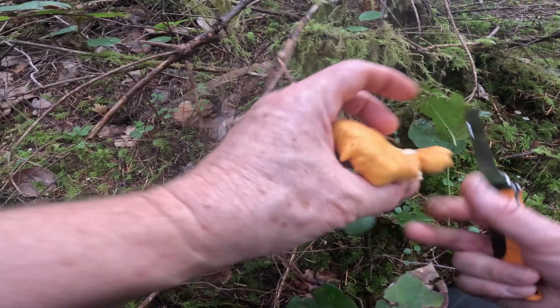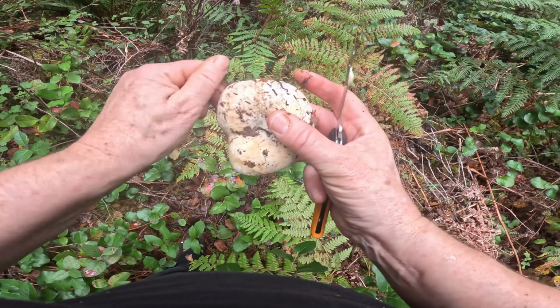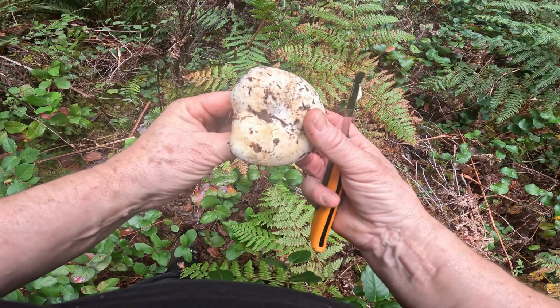Let's find out. Here's a Russula brevipes that was pretending to be a Matsutake. I'm going to go ahead and grab it because it's a nice clean one, and I can use it in my taste test to see if it tastes any different than a lobster mushroom.